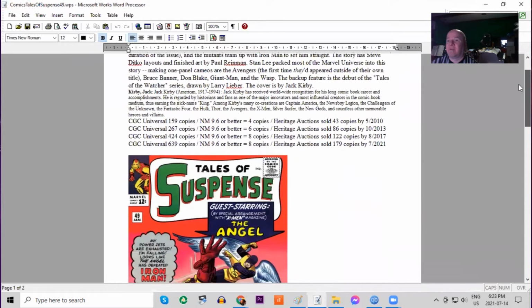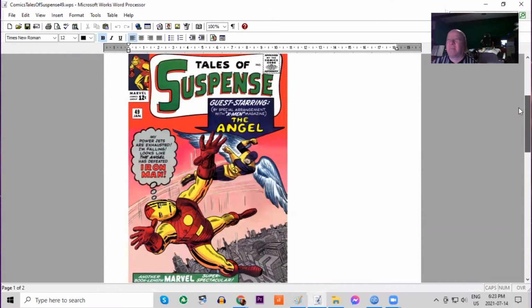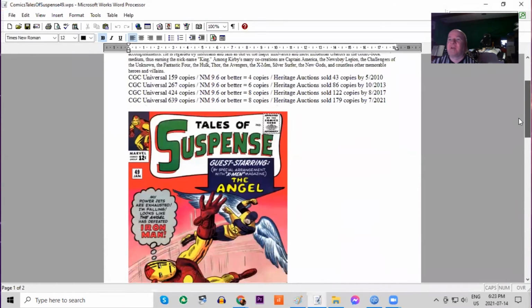Tales of Suspense 49 features the first time that the X-Men appear outside of their own title. This is a very early appearance for them. The Angel's on the cover here with Iron Man in this cool red background cover. The backup feature is the debut of the Tales of the Watcher series drawn by Larry Lieber. The cover is by Jack Kirby.